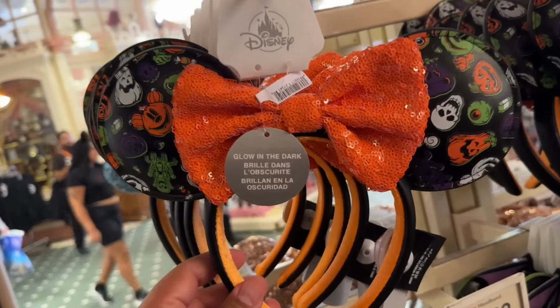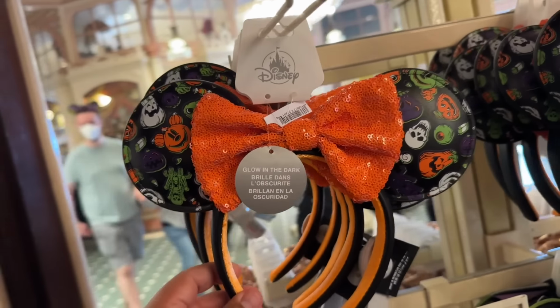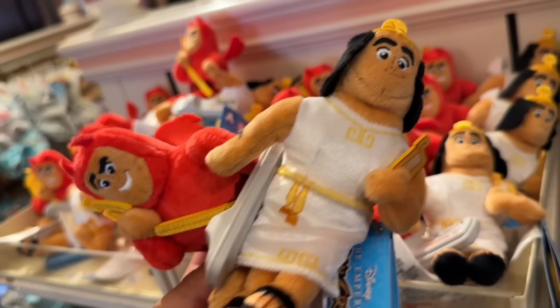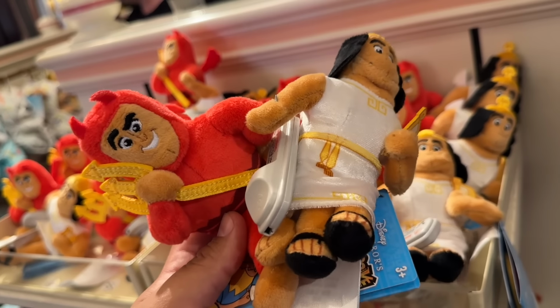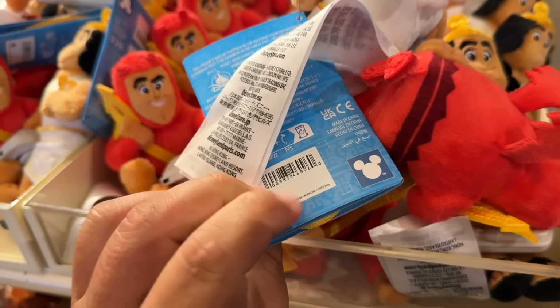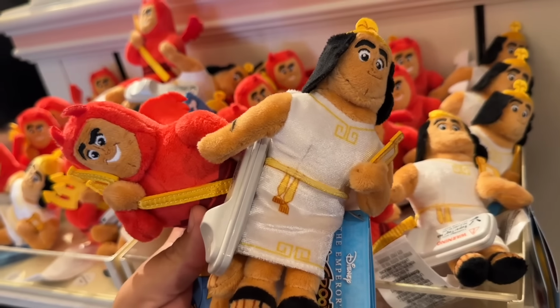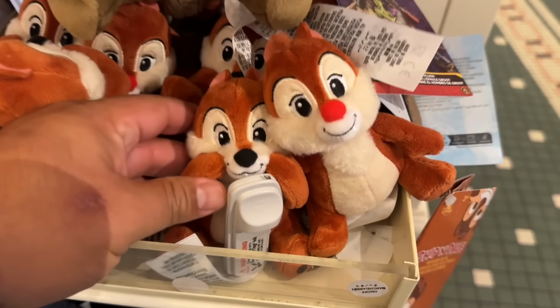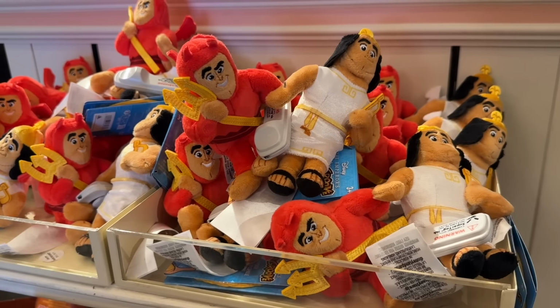And then these, I think these are my favorite for Halloween time. We got some new shoulder plushies that have arrived. It's cool how they're doing a set of two now. These are being sold for like 40 bucks. The price is not there, but my buddy just told me they're like 40. They also got Chip and Dale as a double. So that's the new thing, two shoulder plushies.